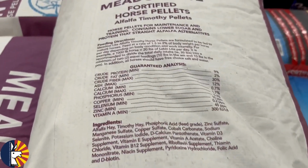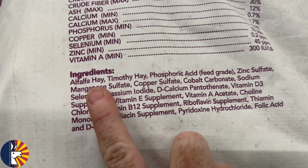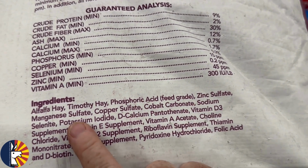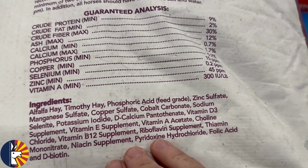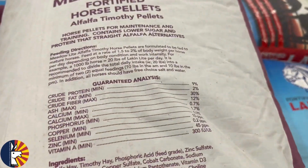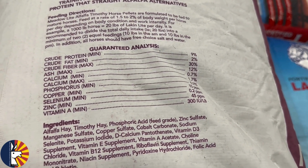Again, look at the label when you look at them, because these here that say they're alfalfa Timothy, we're going to go back here again. Look at our ingredients. We do have alfalfa, we do have Timothy, phosphoric acid. So presumably they're using that for a phosphorus supplement, zinc, manganese, copper. All of these things we've got in here are, again, just vitamins and minerals that they've got to make this a more complete feed, so that you're not having to feed any grains or anything from over in that section there. Again, just know that these are a complete feed.